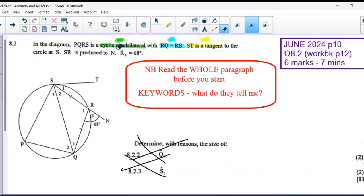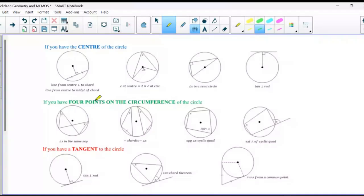Okay, so let's start with our cyclic quad. PQRS is a cyclic quad. Let's have a look at our picture. PQRS is a cyclic quad. Okay, let's remember, where's our cheat sheet? Let's go back. Cyclic quad, 4 points on the circumference. Opposite angles must add up to 180, or exterior angle of a triangle.